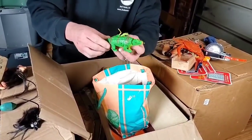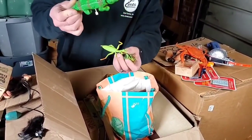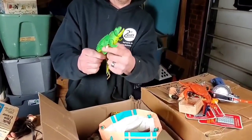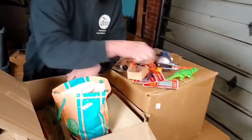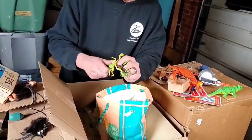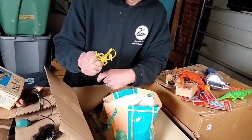Look at this thing. Oh, that's cool, too. Oh my gosh, it winds up, too. Man, we got all kind of cool windups. We got a praying man. I never seen a praying man as a toy. I've seen a lot of rubber toys. That's pretty cool.